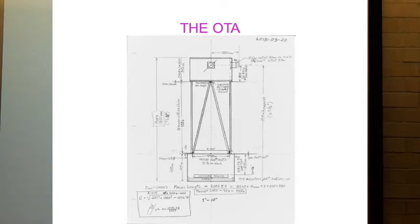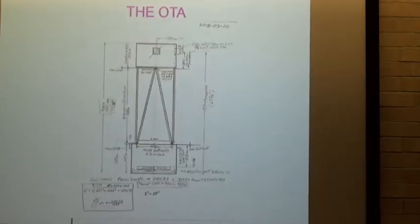The reason for showing this is that a Newtonian telescope is conceptually the simplest kind of telescope that you can have, which makes them popular for ATMs to build, right? When you really start thinking about everything that goes into an optical system and you want to make your OTA capable of being taken apart and put back together repeatedly, you've got to get everything right.